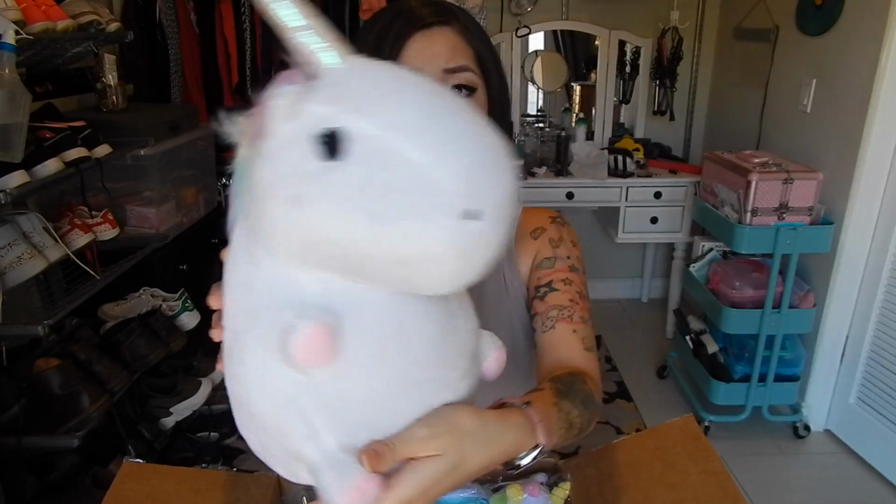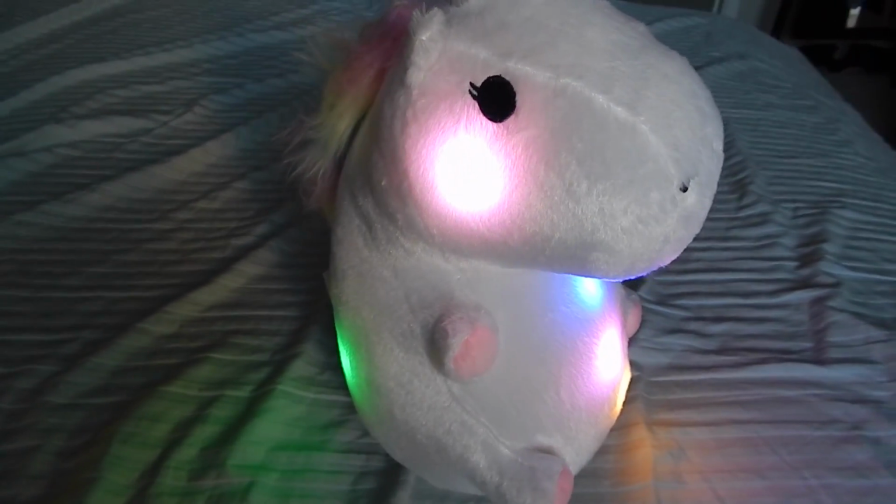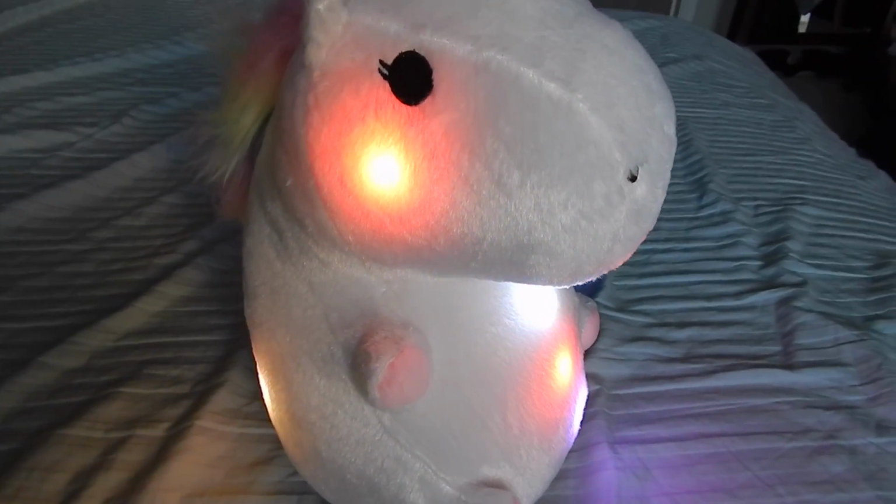Oh my goodness, it's so pretty. Oh, it's a light up pillow. Locate battery box through opening. Install 3 new AA batteries, not included. And I don't have any. I will hopefully get some soon though and do a cutaway to show you it lighting up. I'm gonna put this on the floor because it's just too big.